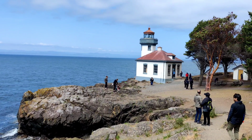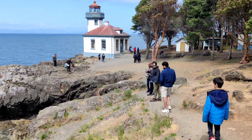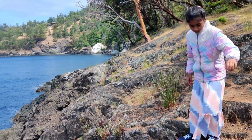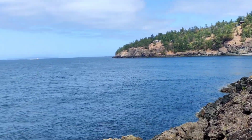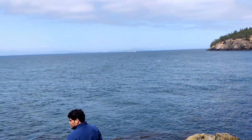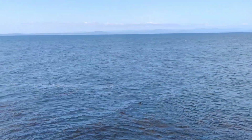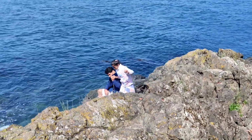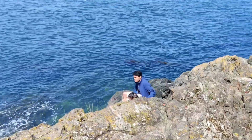And now there you go, there's a beautiful lighthouse on the cliff of the sea. You can see orcas or other marine life playing in the waters as you wander along the rocky edges of the Salish Sea. It was not that hard walking down to the waters, but we just needed some grip and some confidence. We found a beautiful spot for whale watching.